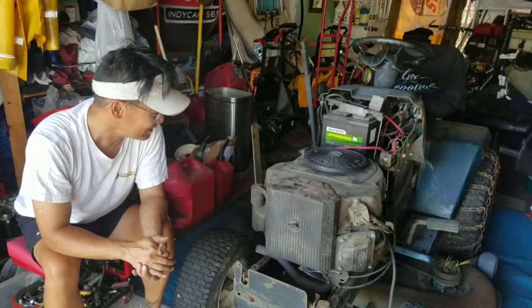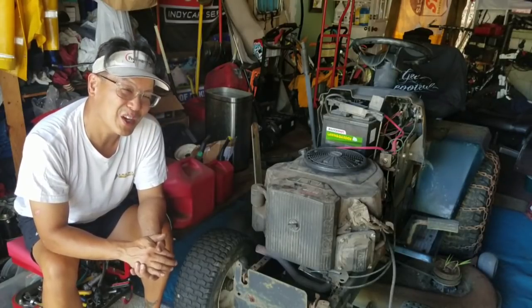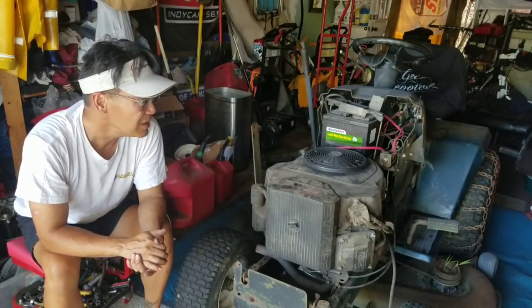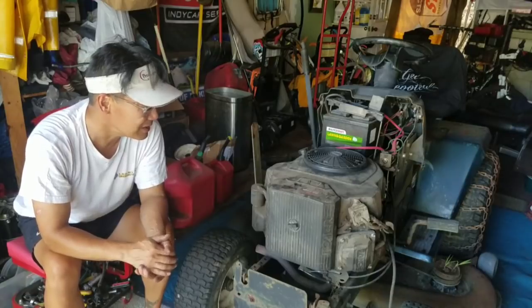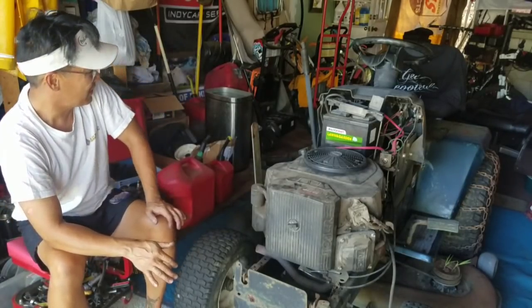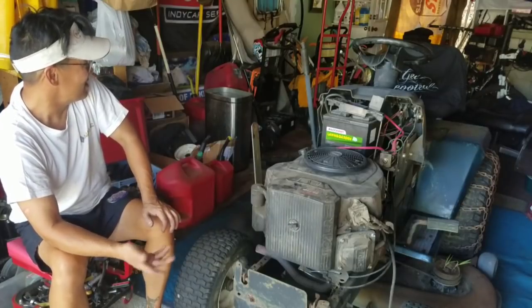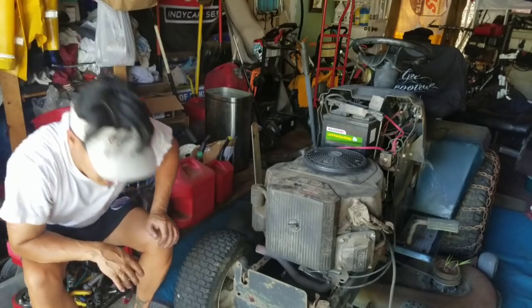But we'll see what happens. Other than that, I'm pretty happy that it's running off the gas tank in the back now. And the choke cable kind of works, you know what I mean? It's a little hard to push in and out, but it's good enough, I guess. And it runs, you know? I guess I'm going to have to take apart the carburetor.